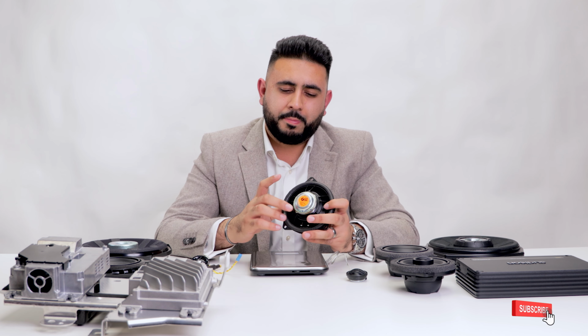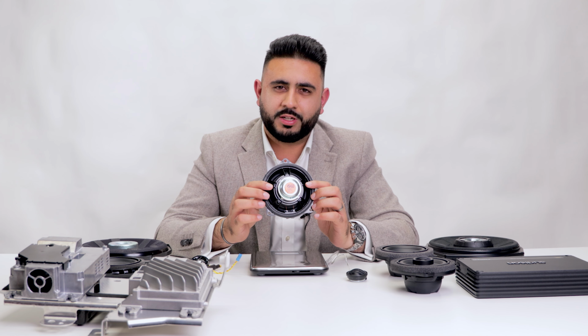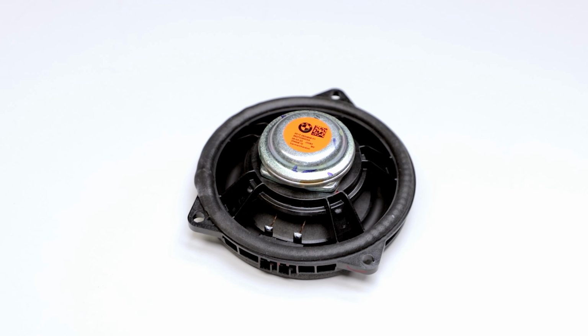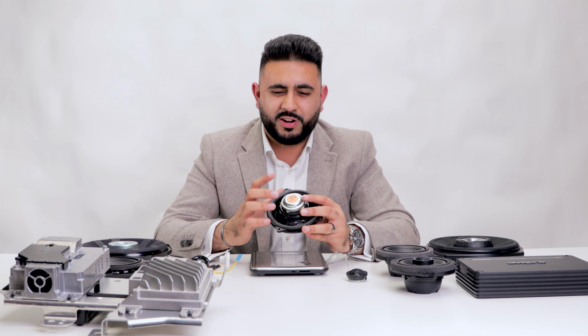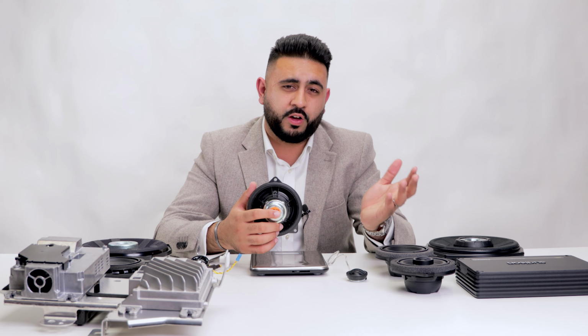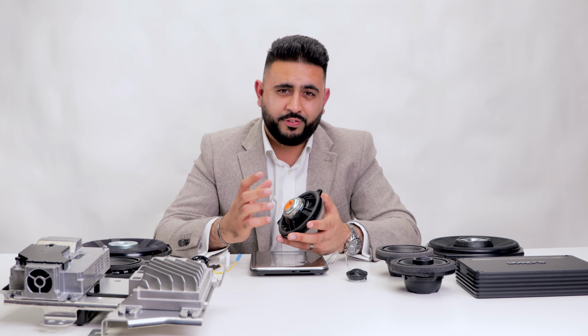However, what have they done here? Plastic structure. Just a big no-no. You've got a very, very small magnet. This is a ferrite magnet as well, so it's a very dense, old style of magnet. It's still used today in a couple of even aftermarket brands. However, normally a lot bigger if it is, but just not gonna do anything.